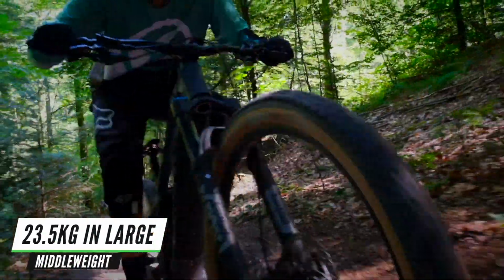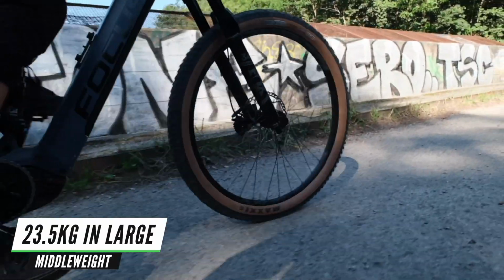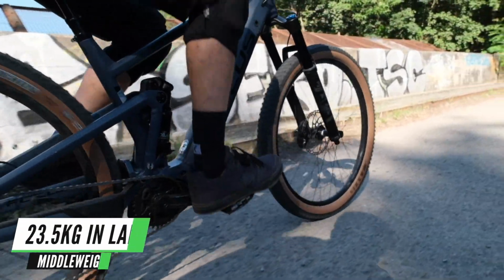And for the price of some of the others in this list, you could get two bikes from Focus, one for you and one for another family member, and riding with other people is double the fun. Not only are they priced really well, they look really slick too.